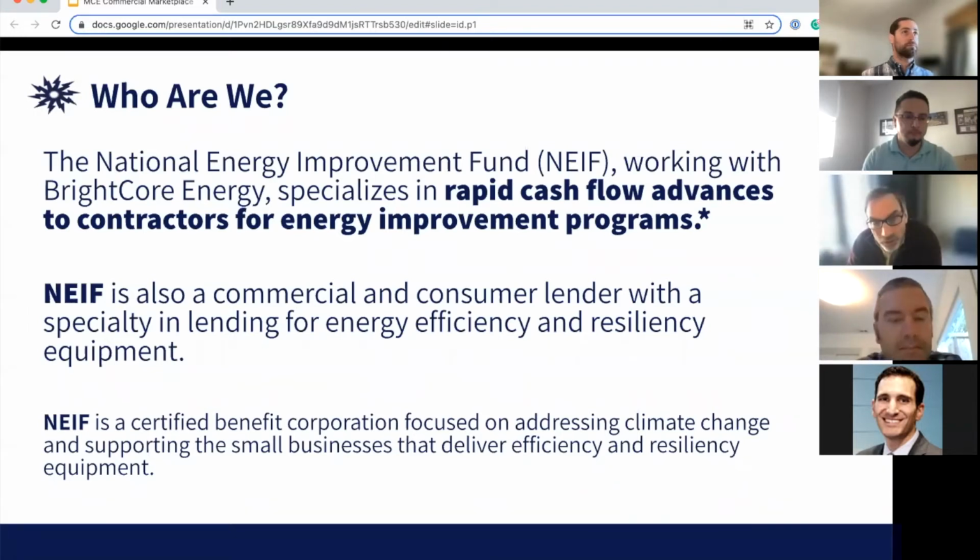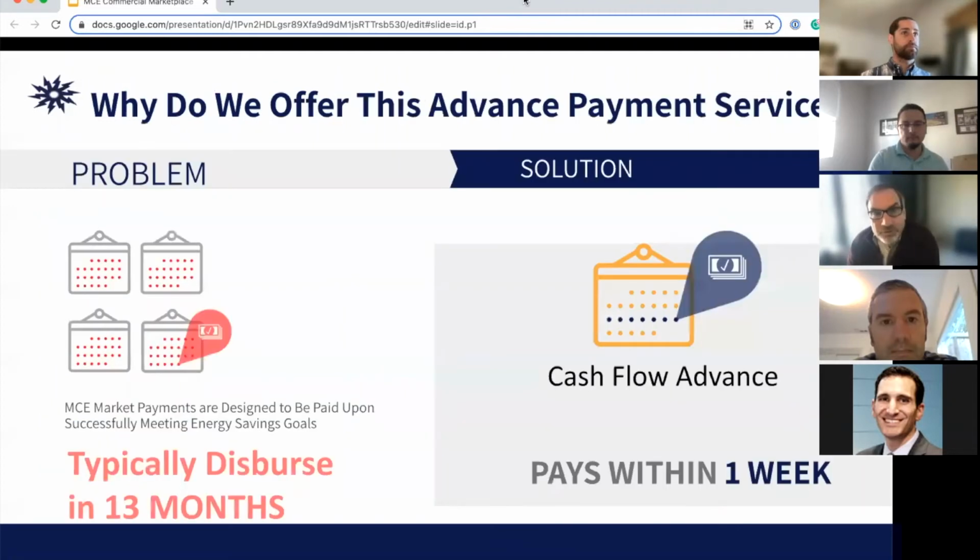So we are also, by the way, a consumer lender and a commercial lender specialized in this energy efficiency space. We work all over the country. We're a certified benefit corporation, so focused not just on making a profit, but doing good for the world, with a real focus on climate change. So let's move to the next slide.